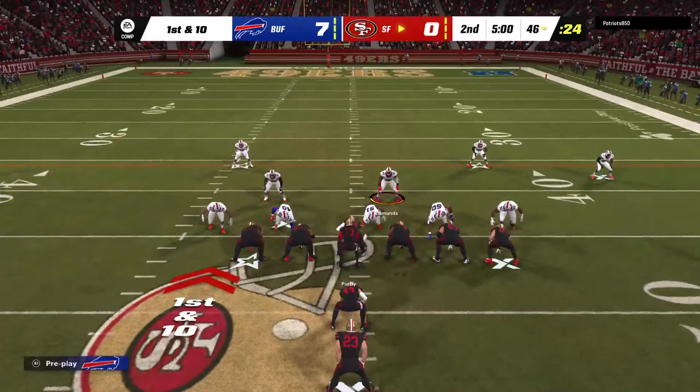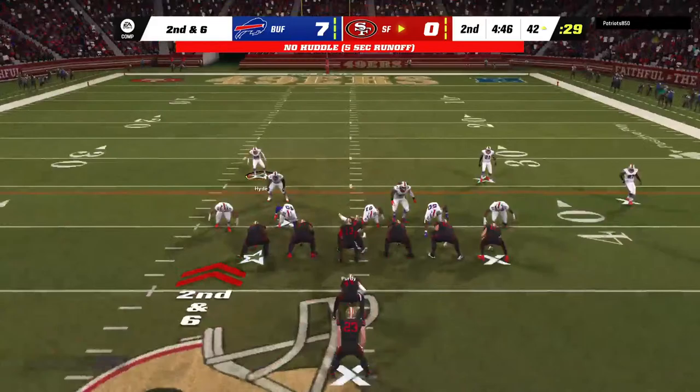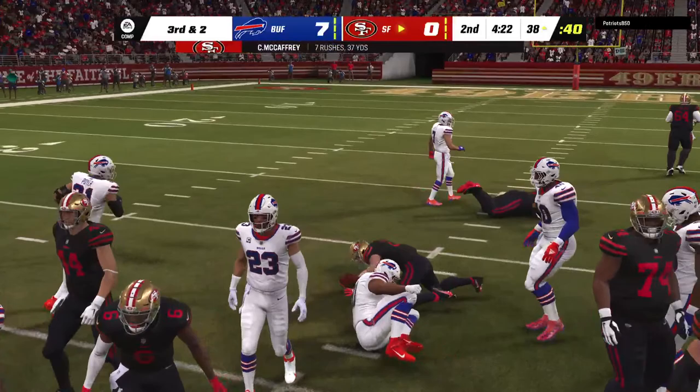First down, this is McCaffrey. He'll work his way up the middle for a gain of about 4. Second down. Following the pickup of 4, here's second and 6. Stay on the ground. McCaffrey again. Give him 4 on the carry, and it'll make this a 3rd and about 2.